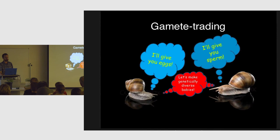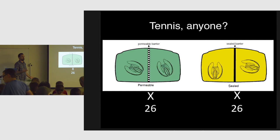So how would you test whether something like this is going on? Well, what we did was develop what we called, quote unquote, tennis courts, where we had these little aquaria, and we made two types of aquaria.